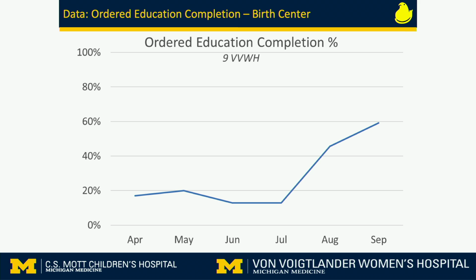This unit right here is one specific unit, our birth center, and prior to integration, they really weren't ordering very much. They used their PEEP to focus on a particular workflow for a discharge instruction video. It was a priority for every bedside nurse to assign the video and ensure that the patient watched the video. Leadership, physicians, and bedside nurses all participated in getting involved, and it made a huge difference.